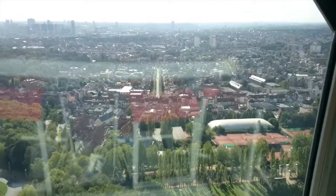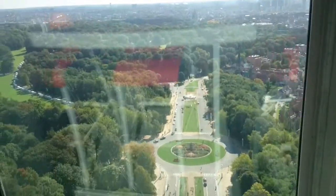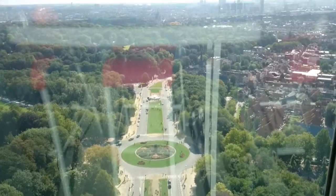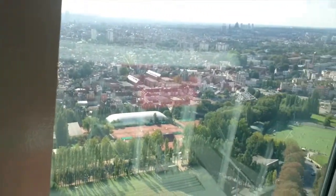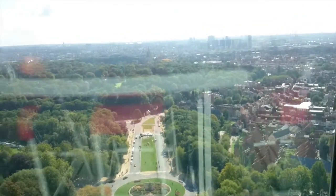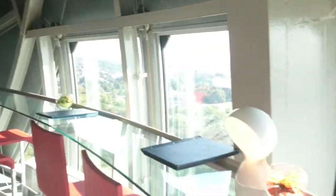So enjoy your visit. 92. Incredible view from the top. See the whole city from up here. There's also a nice little restaurant where you can eat.